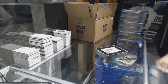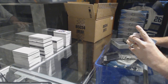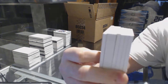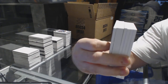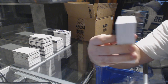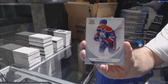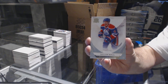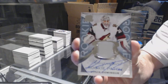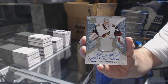Ooh, that's a big boy. Is that one? What is that big? I'm very curious, and it's not a book. Interesting. To 249, Taylor Hall. I think I know what that is now. For the Arizona Coyotes, a 249, Louis Domingue. I think I know what that is. Yeah, it's got to be some sort of game gear with the buttons.